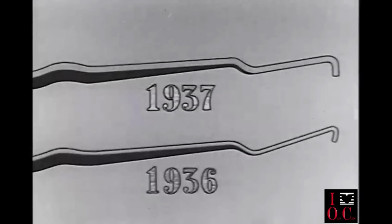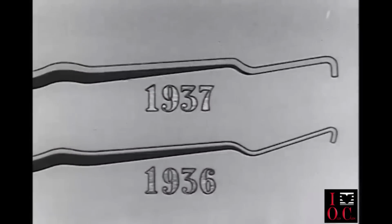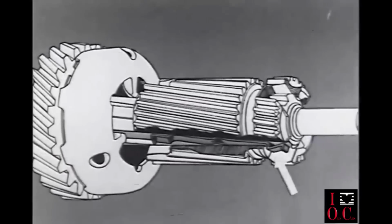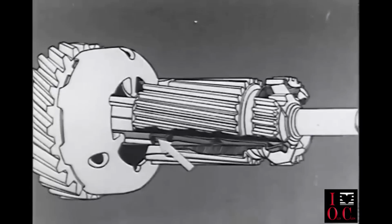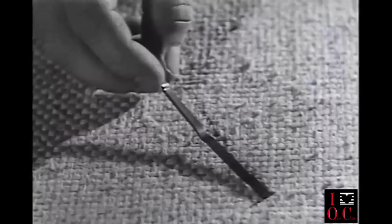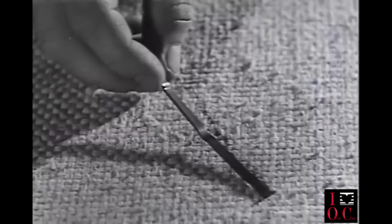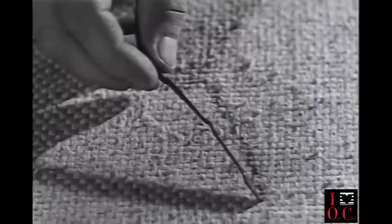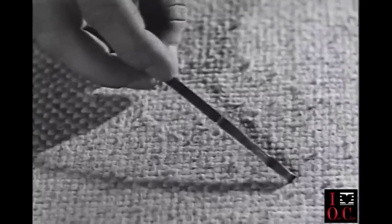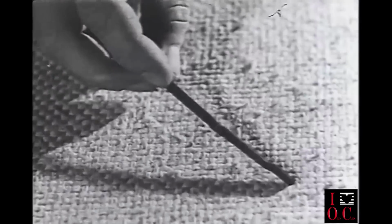The detent spring has been increased in size approximately 30% and has been so changed in form that stresses are largely eliminated, greatly lengthening the life of the spring. Here is one of the new detent springs, which has been used in shifting gears over 500,000 times at the proving ground without affecting its efficiency.